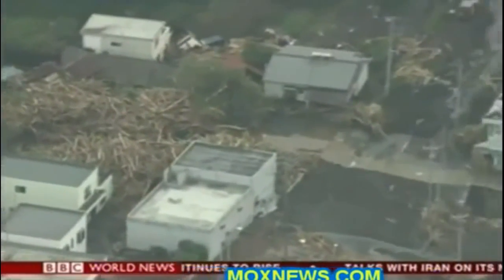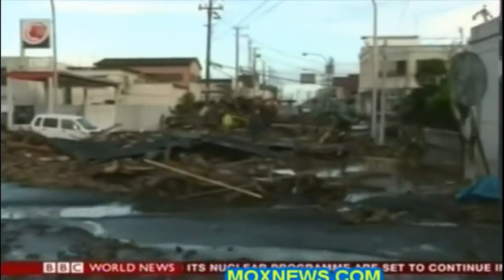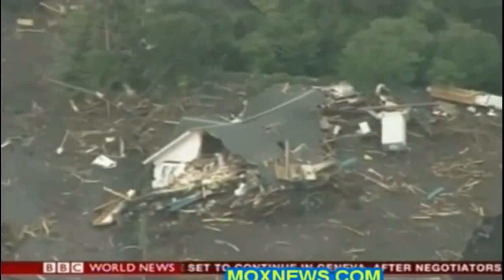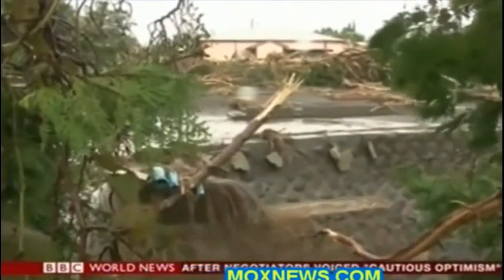But hardest hit has been the island of Izu Oshima to the south. Most of the casualties so far have been here. The aftermath of devastation is clear to see, as well as the destruction caused by the high winds. A record 80 centimeters of rain fell here in 24 hours, provoking deadly mudslides.